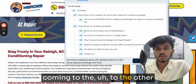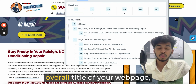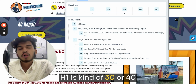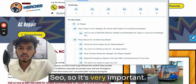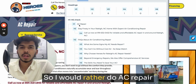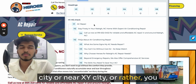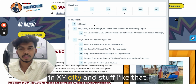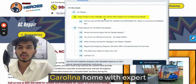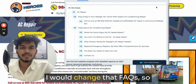Coming to the other parts, which is headings. Each H1 is kind of the overall title of your web page, and that is very important. Each H1 is kind of 30 or 40% of your on page, so it's very important. You have to make sure that you have added the city name in that. So I would rather do AC repair or air conditioning repair in XY city or near XY city, or rather, air conditioning repair in XY city and stuff like that. That's the one. Then H2: stay frost in a Raleigh, North Carolina home with expert air conditioning repair. Again, this looks very AI-ish. I would change that. FAQs.